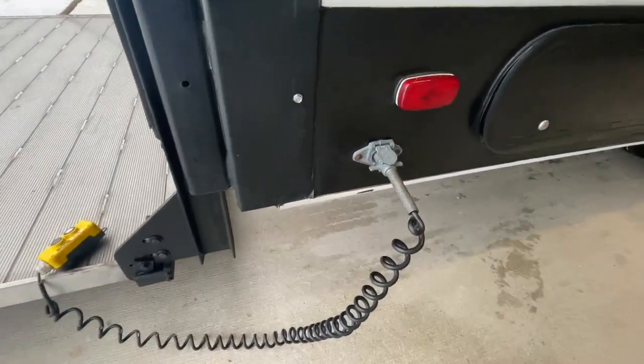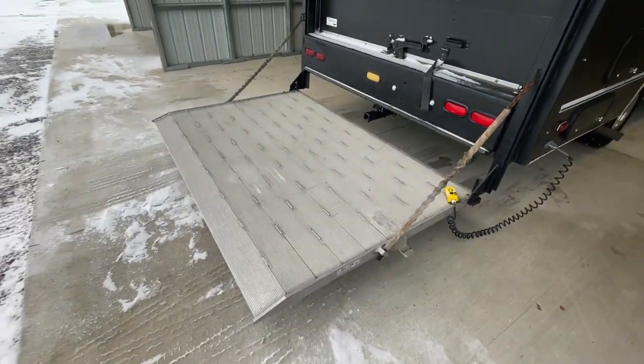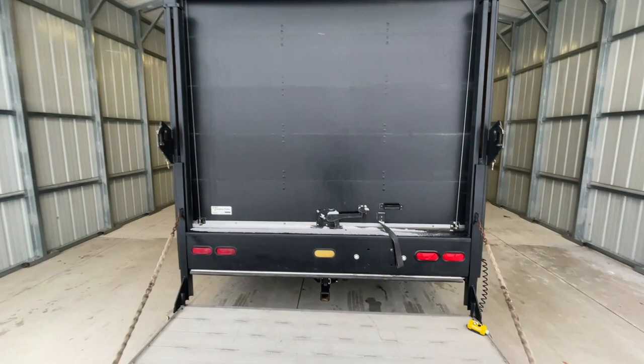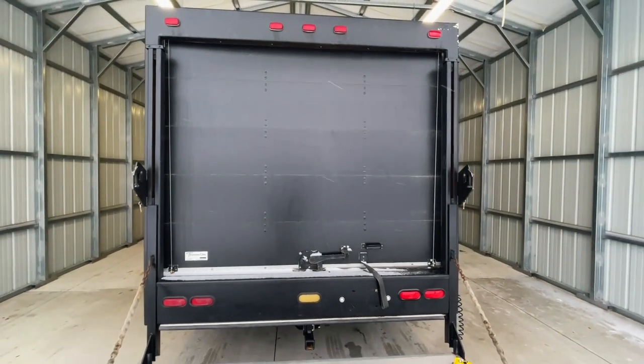Remote for the power liftgate plugs in right there. Here is the remote. So this lift gate here is power. You can raise and lower that with the push of that button there. It does have a tow package. This is just a garage style door. Flip the lever there and roll that up just like a garage door.